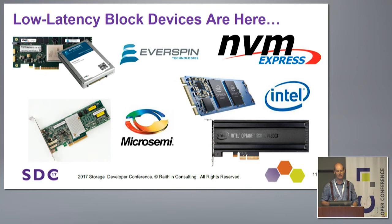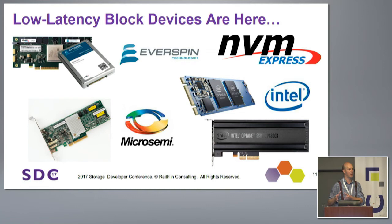So let's keep moving. I'm going to be terrible again, aren't I? Oh, God. So low latency block devices are here. They are here. You can go get them. You can talk to my friend Terry here. They have the NV Nitro card, which uses SpinTorque MRAM to back the data. Microsemi, we had an NV RAM card. It's an NVMe device with DRAM, and it uses a supercap to store the data on power loss. We have Intel's Optane, now to be called Bates conjecture drives, right?